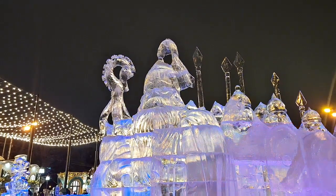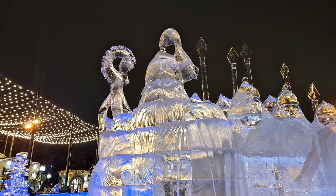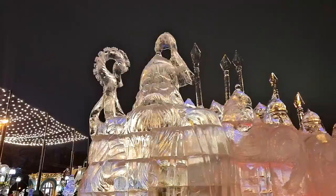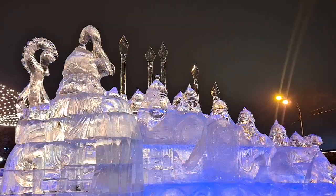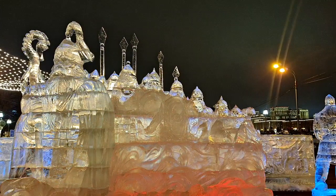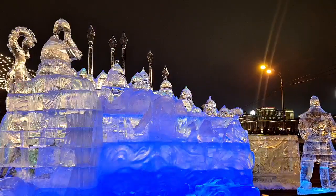Bogatyr, again, medieval soldier. That's like one man. In Russian it's bogatyr, and the plural in Russian would be bogatyri. And it's too small for an army, I guess. How many are there? But again, it is more about fairy tales, where they would protect the country, the city.